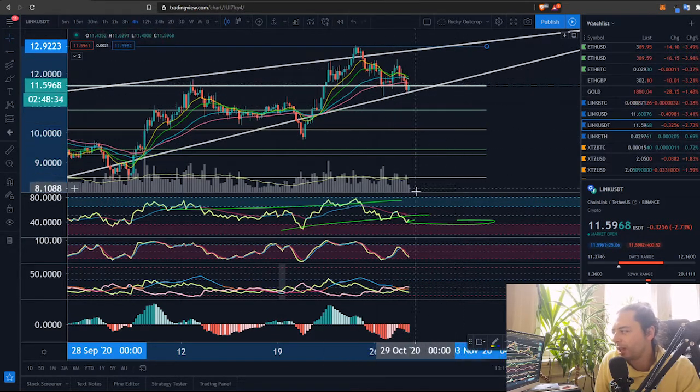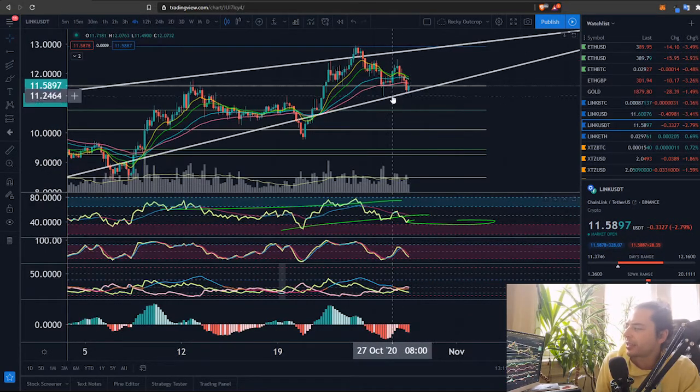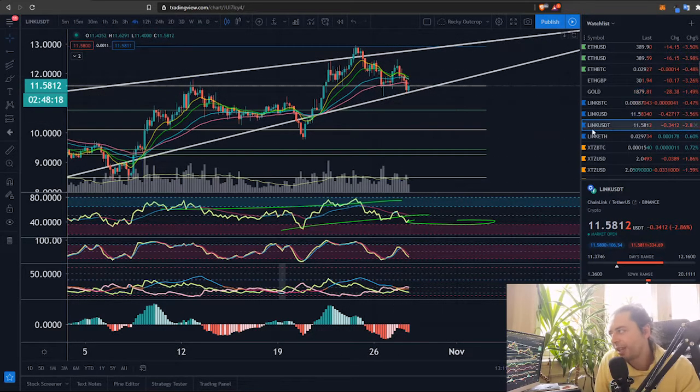Of course they could. There's no divergence here on the RSI, but there is on the MACD, and there is on the Stochastics, and there is on the DMI. So we've got the MACD and the Stochastics showing us the divergence here, giving us the chance for this to turn around within the structure that we've already identified.